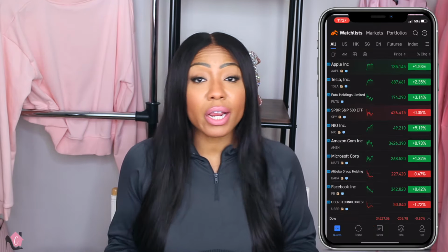Okay, so I'm basically just going to show you how you can get started quickly and easily with the app. Now with Moomoo, you can discover market opportunities.